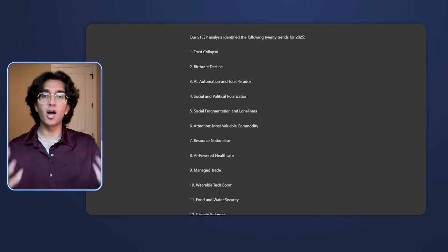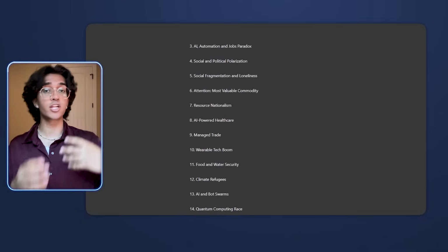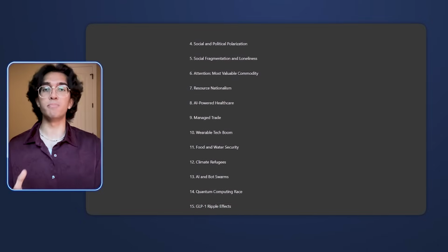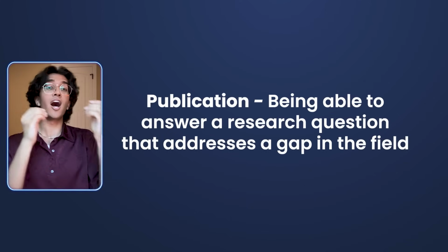And by looking at what questions researchers or doctors or scientists are tackling at these conferences, we can get inspiration for our own projects. Our goal with this exercise is to spot trends and in turn gaps in the research field. Because at the end of the day, if you're going to go on to publish, what does that actually mean? Being able to put together a publication means that you answered a research question that addressed a gap in a field. You identify that gap by looking at different trends that you learn from reading abstracts from research conferences.